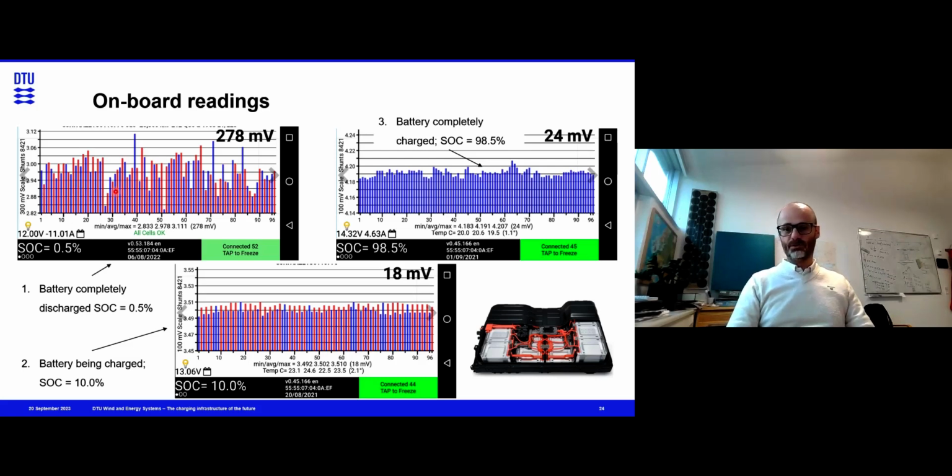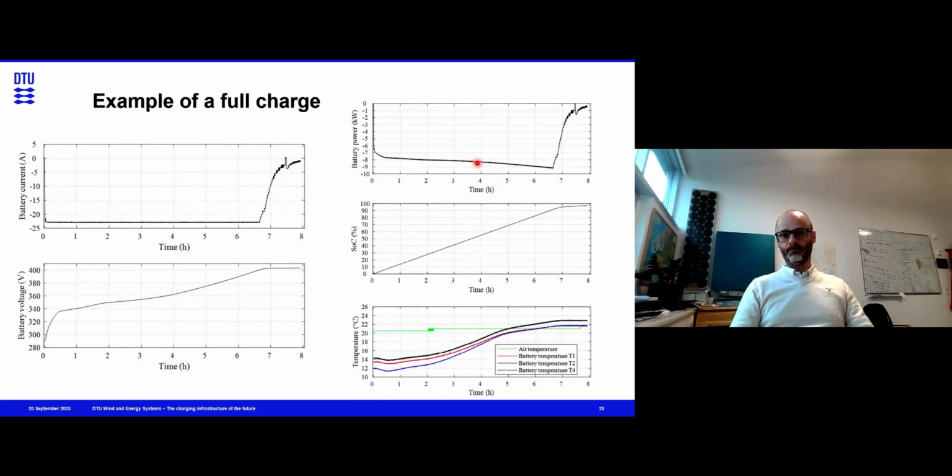So when we perform this kind of capacity measurement, we completely discharge the battery, and the BMS stops any further discharge the moment the first triplet of cells reaches the minimum voltage, which is around 2.83, 2.84 volts. At this point, you can't discharge the battery anymore. Then when the battery is charged up, the voltage rises, and when it's around 4.2 volts, that's where you have the topping of the battery.